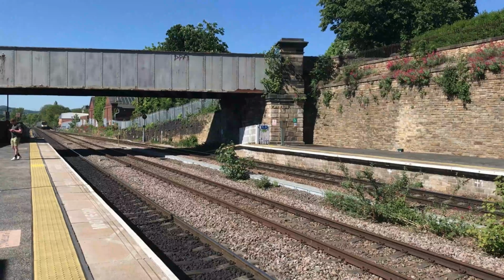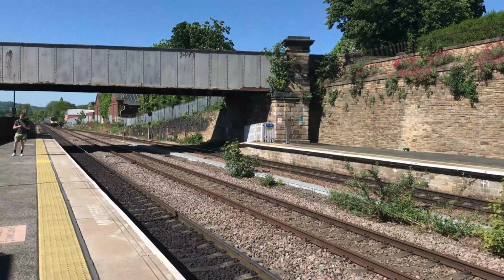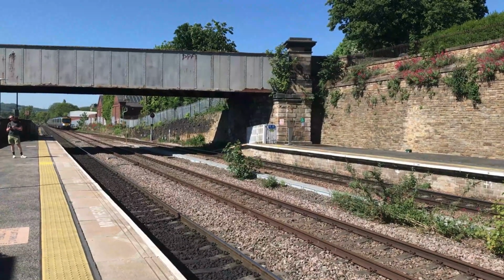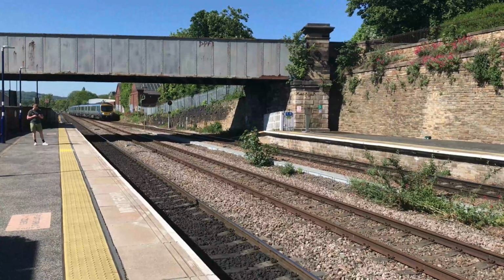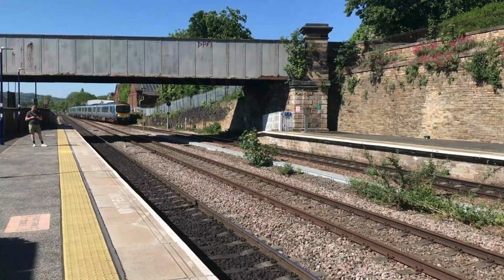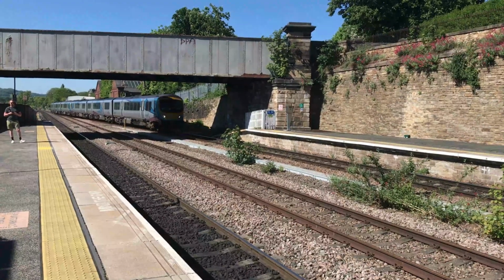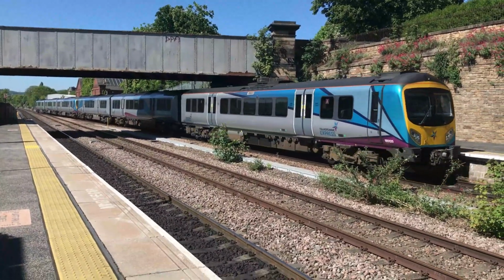Arriving next into the station is 185-125 and 185-104, working the 10:27 TransPennine Express service from Manchester Victoria through to Scarborough. Passengers should board the front 5 coaches. First class accommodation can be found in zones 3 and 4. Standard class in zones 1 and 2, 5 and 6, such as this in zones 5 and 6.